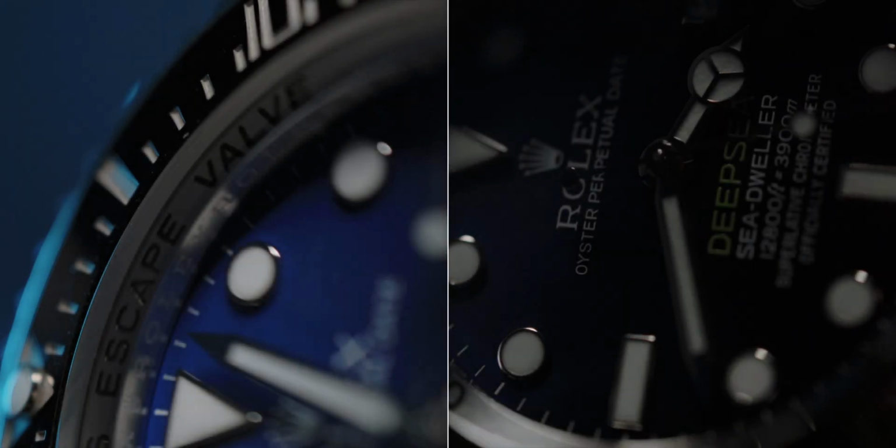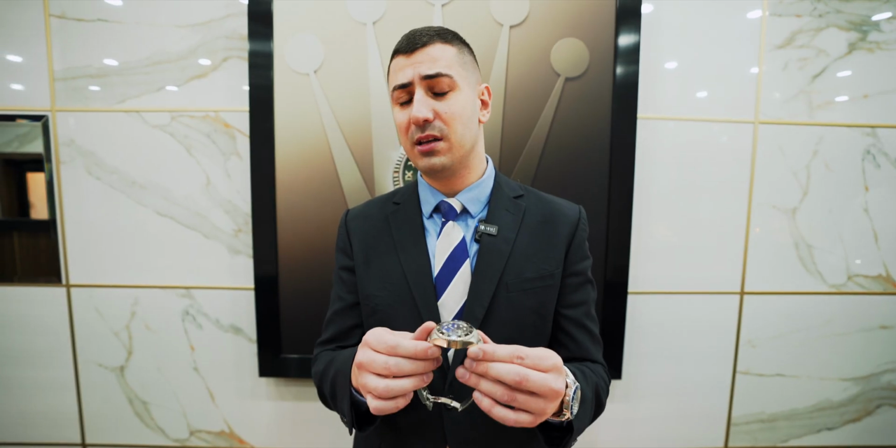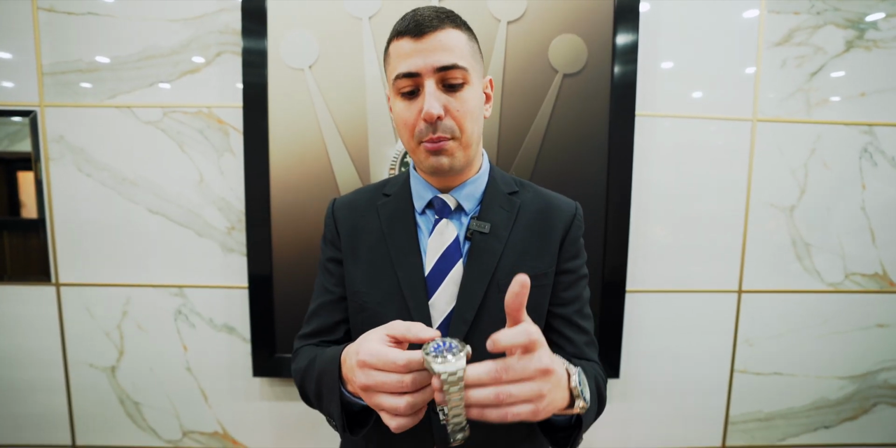Today we've got the James Cameron, also known as the Deepsea Sea-Dweller. This is the 44mm, and this is actually the previous generation. If I'm not mistaken, this is the 116660. Couple main differences from this model over to the new one.